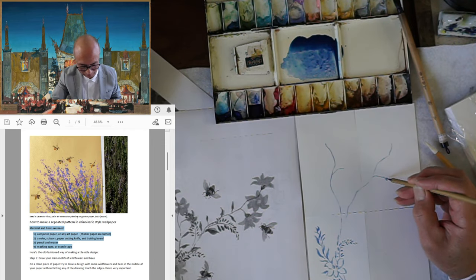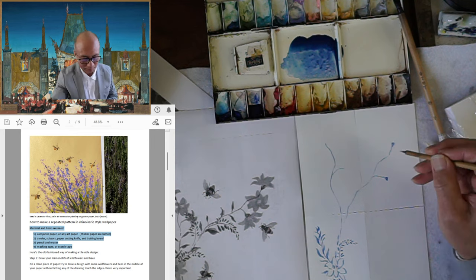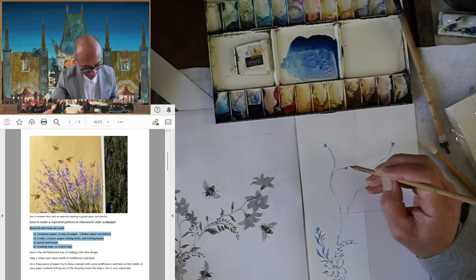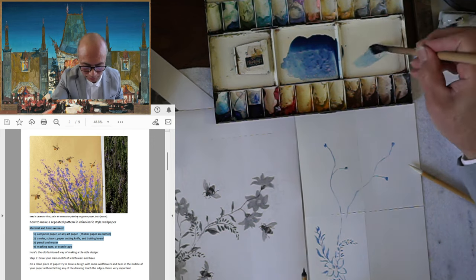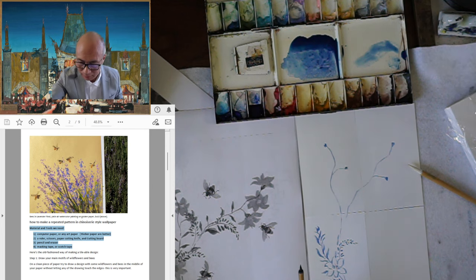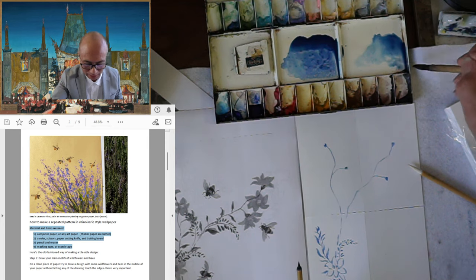And this is the calyx. The calyx, okay. And the calyx for the flower. And I can use this maybe as a lighter brush just for the petals. You can make a light puddle here.